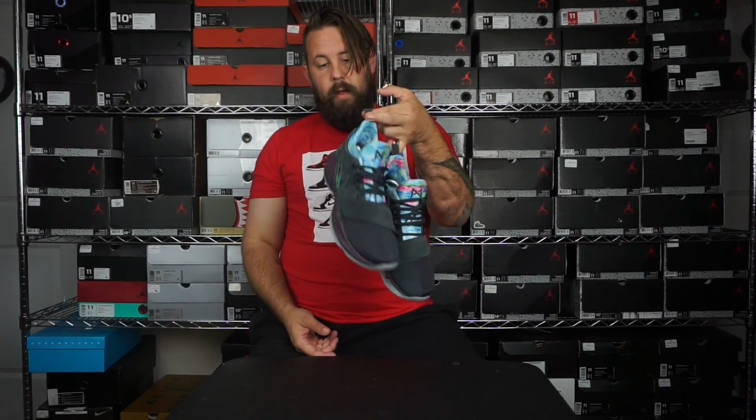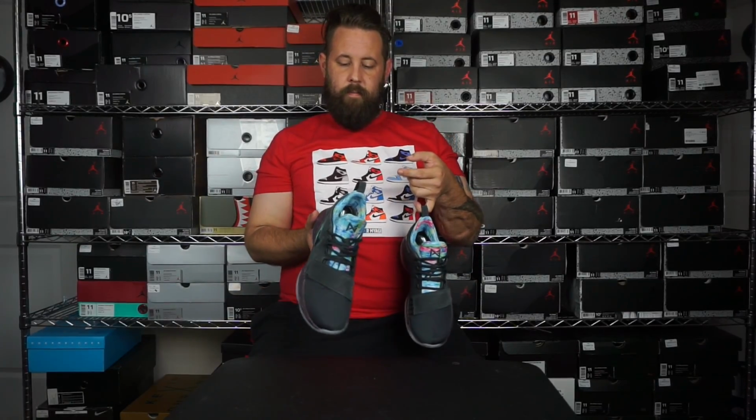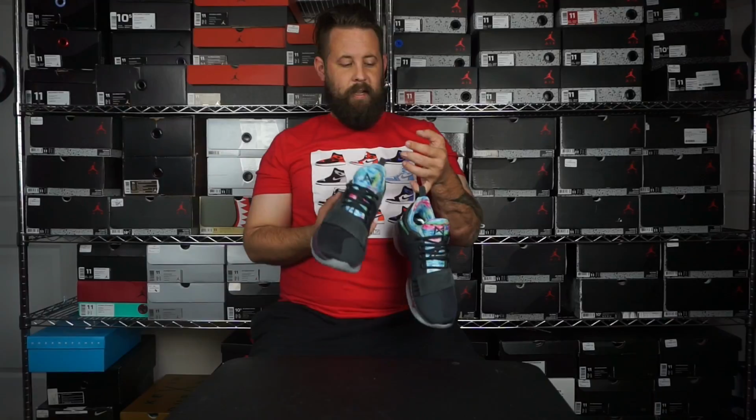EYBL written on the inside. Pink and blue speckles. Super dope. No, shout out to my guy Ty, regular old Ty. He G'd me up with these. Same dude that G'd me up with the KD Academies. It's just such a dope pair. So these will be coming on foot soon. Can't wait.